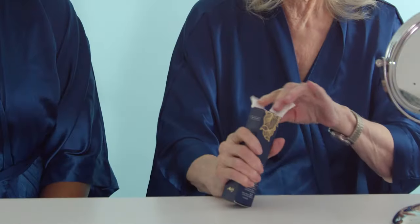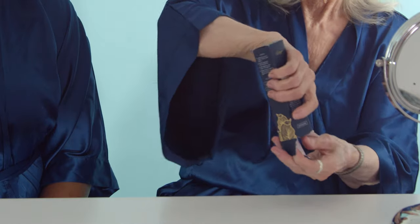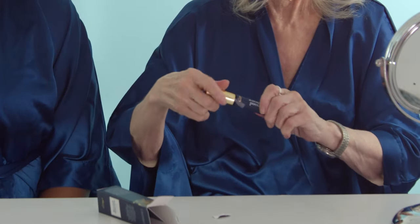I think that the City Beauty logo and packaging and colors are always so pretty. Oh, and this is beautiful. This is really beautiful packaging. So here we go with that. I think the wand is cool. It's different. It's interesting. It's different than any I've ever seen, too.